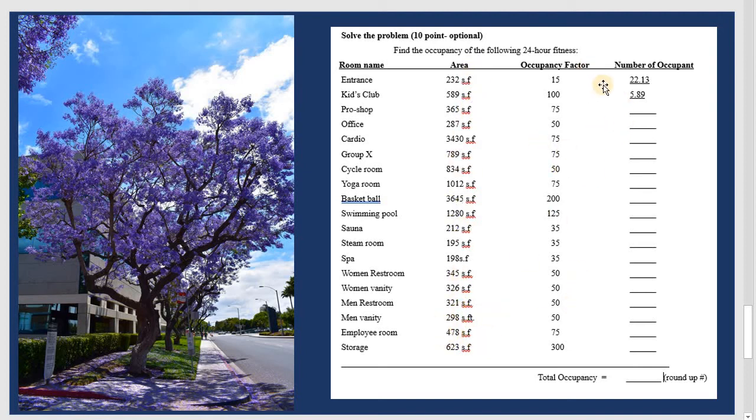So the way you do it is solve everything. I need 2 decimals for each of them. And after that, you add everything here. After you add everything with 2 decimals, I need you to round up the number and write down the answer for me. One more time, this is optional. You can do it if you like. If you don't like it, you don't need to solve. If you solve, you get 10 points extra. If not, nothing. Okay?